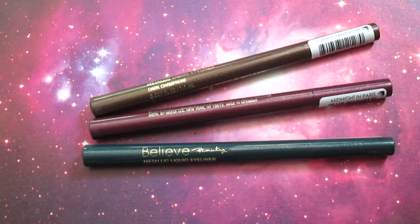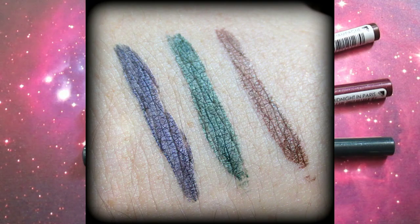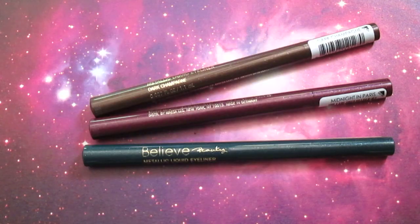So these liquid eyeliner pens, they are $4.50 each. They have felt tips. They are super easy to use, you guys. They make thin or thick lines, and you can create effortless wings. It takes nothing to create a wing with these pens. And if you are a beginner at wings and just liquid eyeliners in general, definitely give these a try. It will help you perfect your eyeliner and wing game.